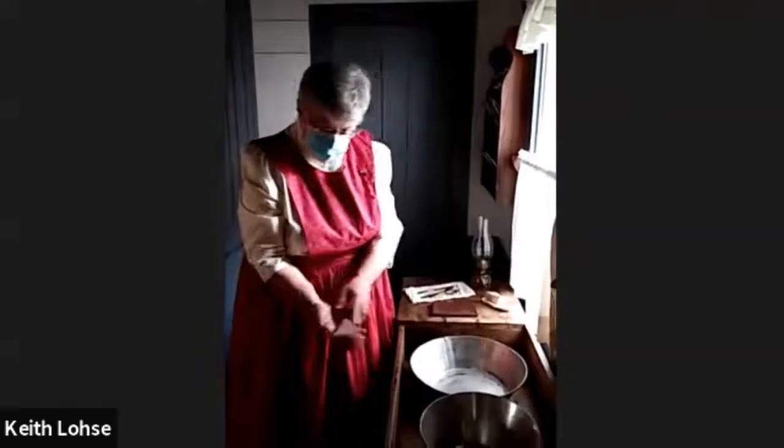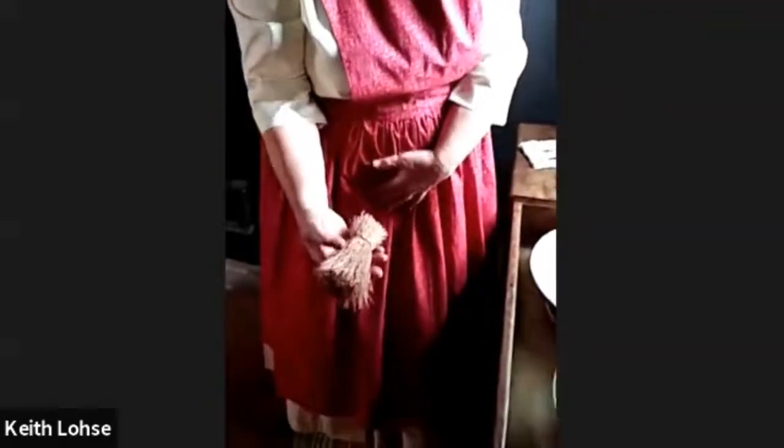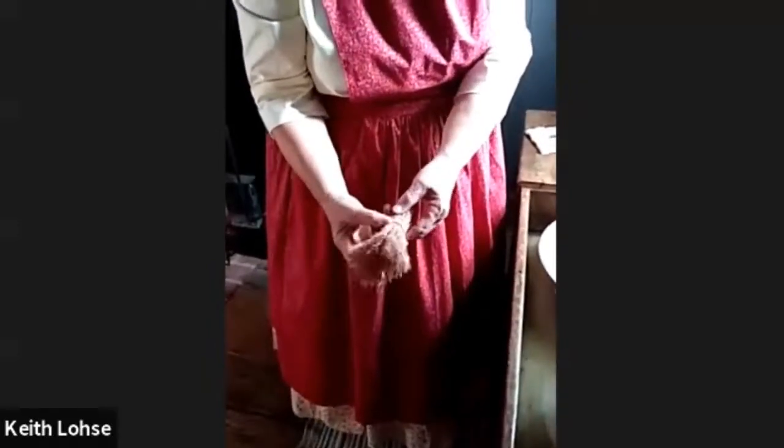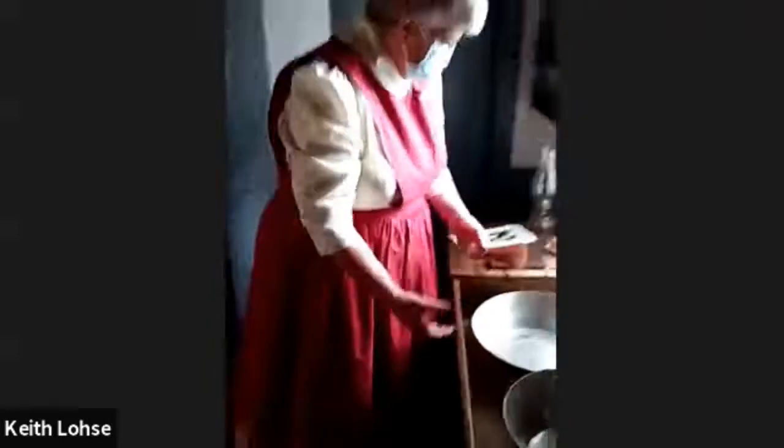And this little gizmo here is a pioneer scrub brush. Little twigs all bound up together. It's amazing how they made everything functional. They never wasted a thing.